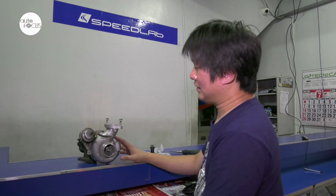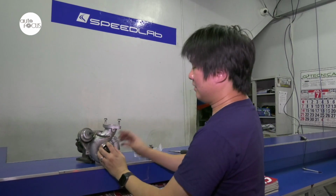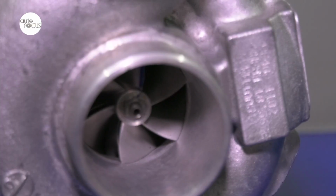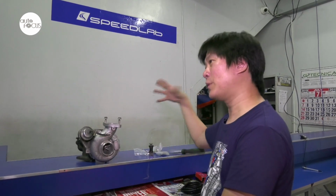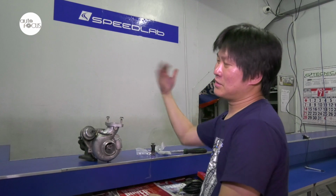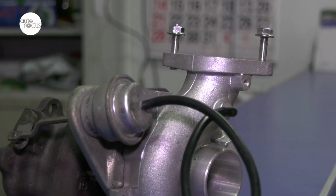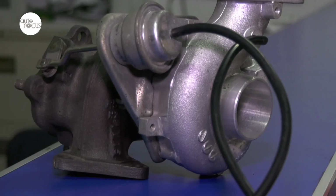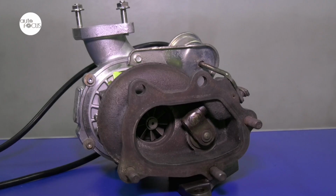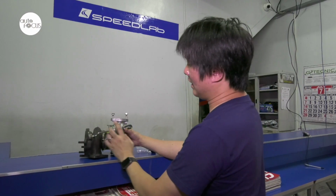Now this turbocharger sucks in air here, pumps it, air goes out here. And this air has pressure in it. The same way that in your mom's pressure cooker, when you reach a certain pressure, the whistle sounds. In the turbocharger, there's a similar mechanism that tells the engine that, okay, pressure is right, let's set it at that and don't go any higher. It's this thing, this is called a wastegate.